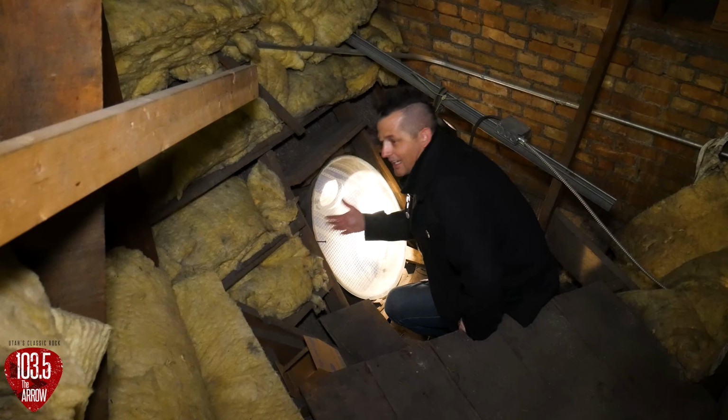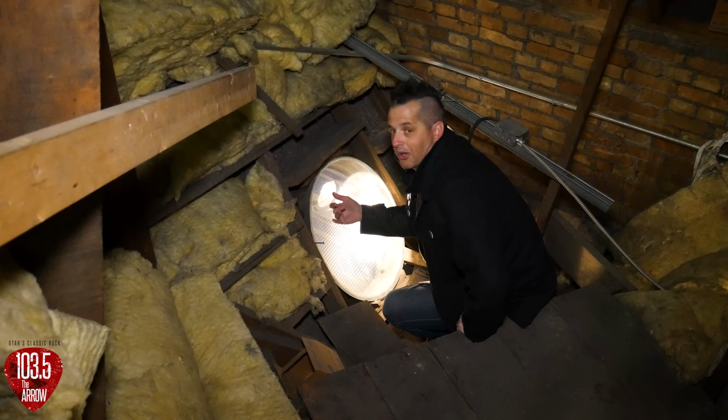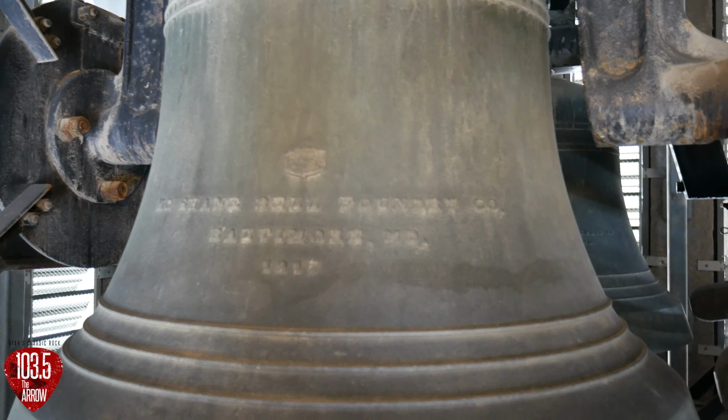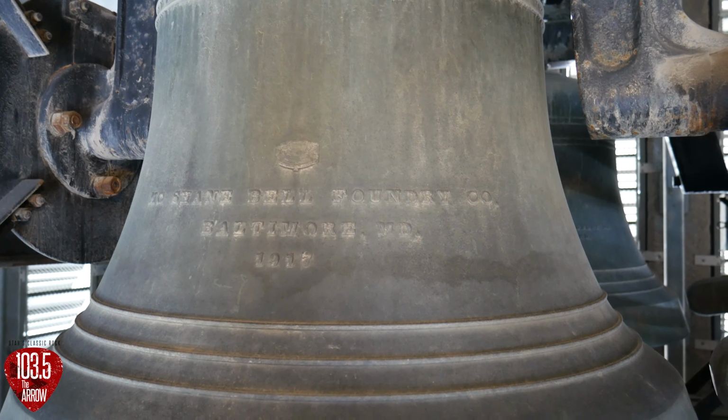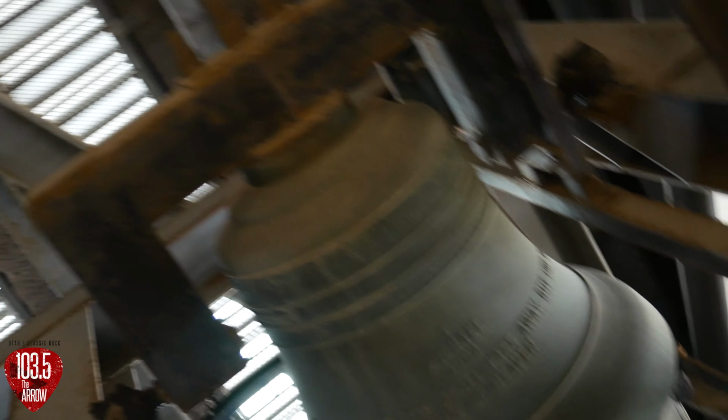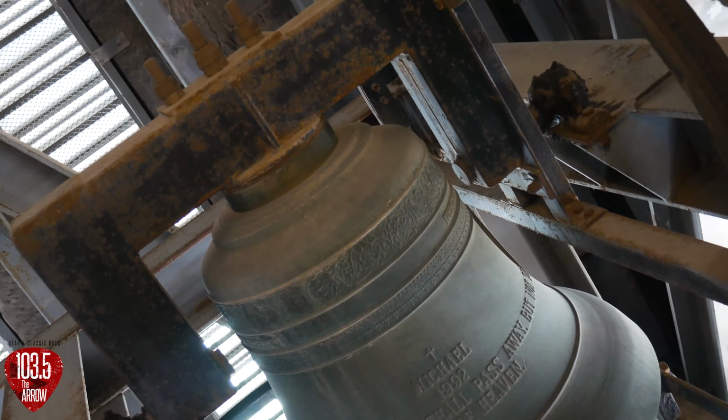Where I'm sitting now was put here more than 100 years ago. The first two bells were added in 1917, and there were only two bells in the tower until the 1990s. The first two bells, Joseph and Mary. The second two bells were named Michael and Cecilia, and they have those names today. They celebrate joyous occasions, and they celebrate sad occasions if they're mourning.